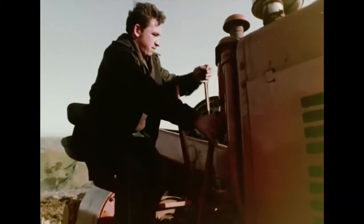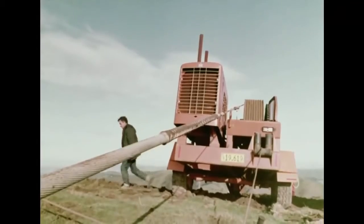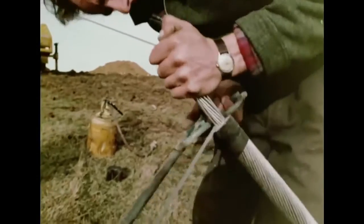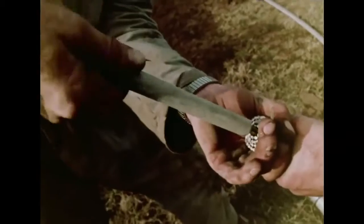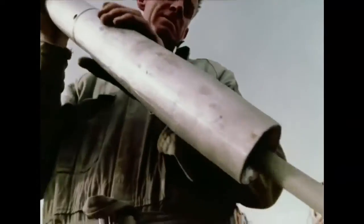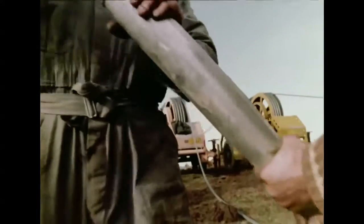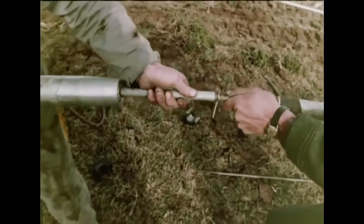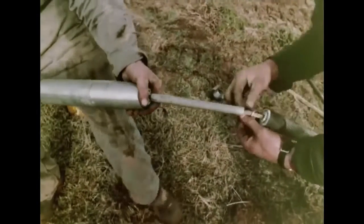Conductor cable is supplied in 1 mile lengths. For joining lengths, double-ended stocking grips are used. A single stocking grip is used at the pulling end. After each pull, the conductor cable is lowered to the ground for final jointing.